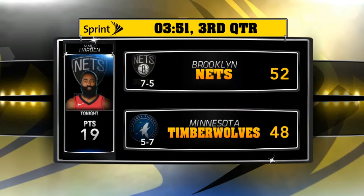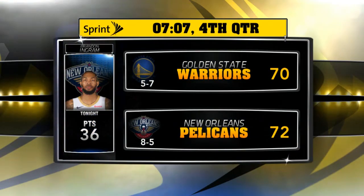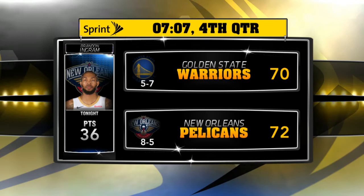Checking out some of the games still in progress. Brooklyn up on top against the Timberwolves at Target Center. Some good action there in the third, and we still got a close ball game. And the other game's still underway. A tight game for the Pelicans squaring off against the Golden State Warriors. A close contest in the fourth. Now let's head back out to the start of the second half.